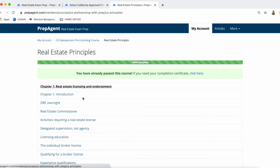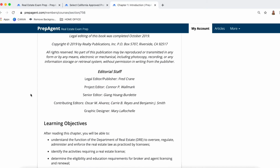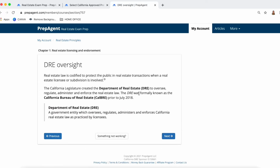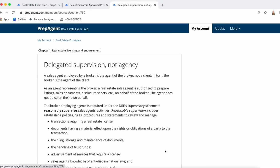So let's just take a look at the first chapter here. When you click on it, you can see all the different subsections there, and you're actually not allowed to jump ahead. So it will make you do it in order. All the chapters start with an introduction. There will be learning objectives and the key terms. As you can see, it's not written like a textbook, which I think is kind of nice. And there's also the vocab words in bold, and then they're repeated at the bottom of the page as well.